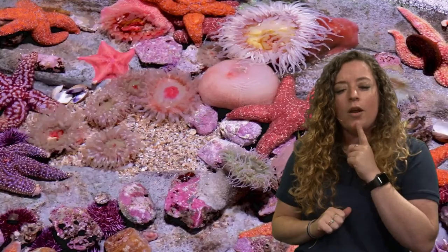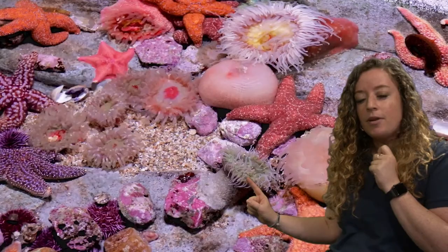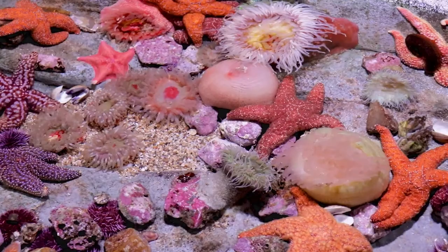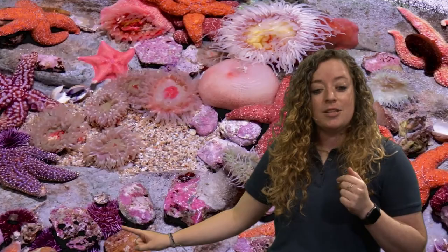What other animals do we notice? We've got this thing right here. Oh, right there. A sea anemone. And there's a sea anemone right here and right here and right here and right here. So lots of sea anemones. So we've got sea stars and sea anemones. Any other animals? Ooh, I noticed one right here. Oh, a sea urchin. So that spiny animal right there is a sea urchin.